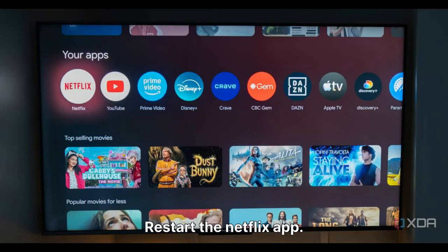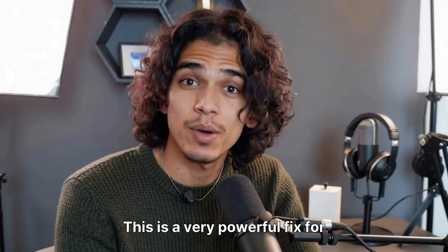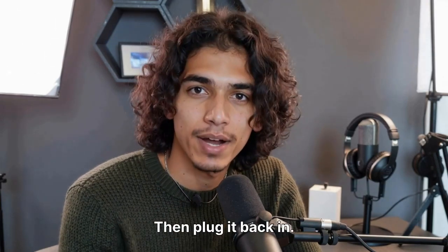Step 2. Restart the Netflix app. Completely exit the app and return to the home screen. Wait for 10 seconds and then open it again. This often clears minor glitches. Step 3. Perform a power cycle. This is a very powerful fix for smart TVs. Unplug your TV from the wall outlet, wait for exactly 60 seconds, then plug it back in.